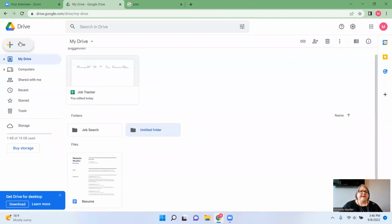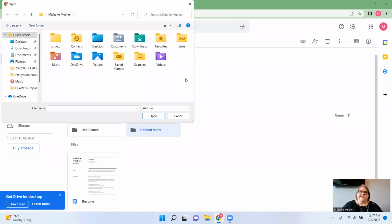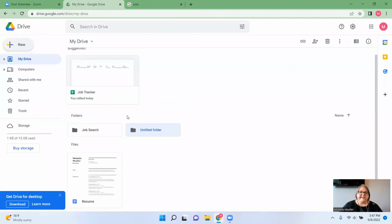If they have a file already on a flash drive, you can click on New, and we can just upload a file. So if I happen to have a flash drive, you can go over here and find it and I can upload it. I don't have one in this example, but they can do that. And that way they have it.